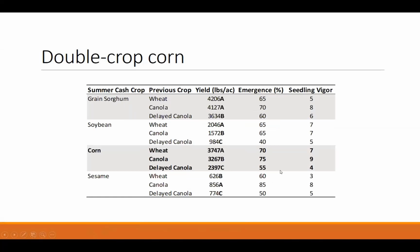This slide highlights what I was talking about on the corn. The emergence and the early season vigor with wheat and canola were pretty similar. But on the back end, we had a lot more drought stress with corn going behind canola compared to wheat. Oftentimes we thought that was because of one, the delayed planting, but also two, because of the residue effect.